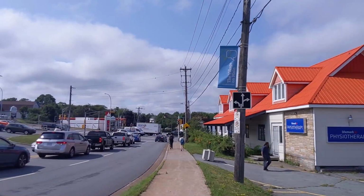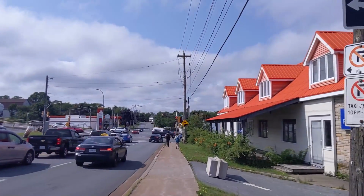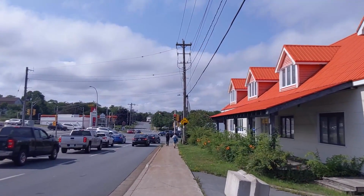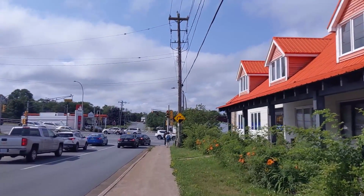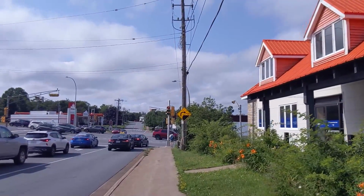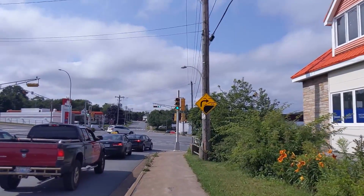Yeah, this is a very busy neighborhood, and for some reason, nobody has really covered this. Not that I know of anyway. I've seen a lot of Halifax videos, and I've never seen anything done in Main Street. So hopefully I'll be the first to do this, and that will just be great. But if I'm not the first, well, okay, I can live with that.